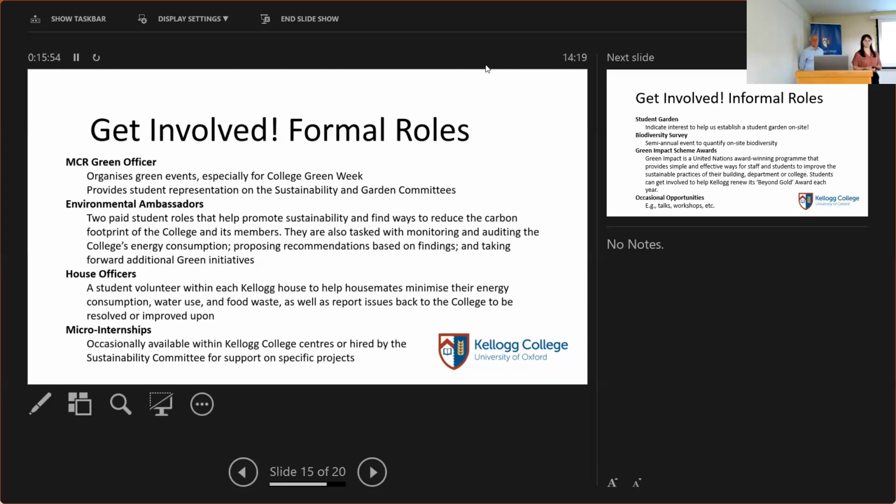Next is health officers, which are volunteers in the student houses in Kellogg to report back on sustainability practices that are working or not within their houses, or to help other housemates along the way in terms of recycling or food waste disposal and things of that nature.